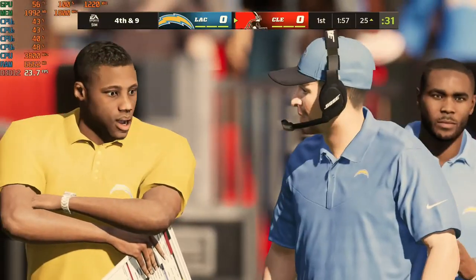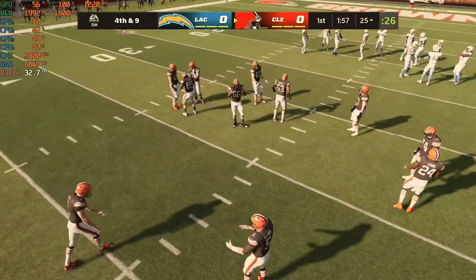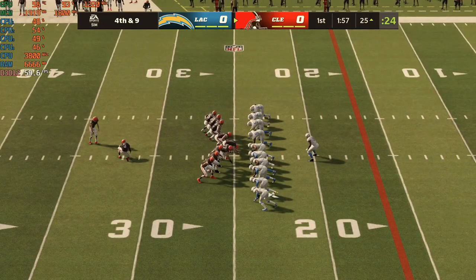They went with the dime look that time on defense. Just flooded the field with defensive backs. Blanketed everyone. Took away all the passing angles. Thus, the incompletion.